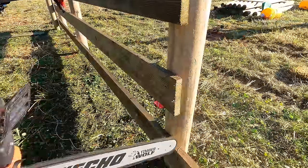Y'all have never seen a board stretcher. Right there's a board stretcher. Well, judges, what do you think?